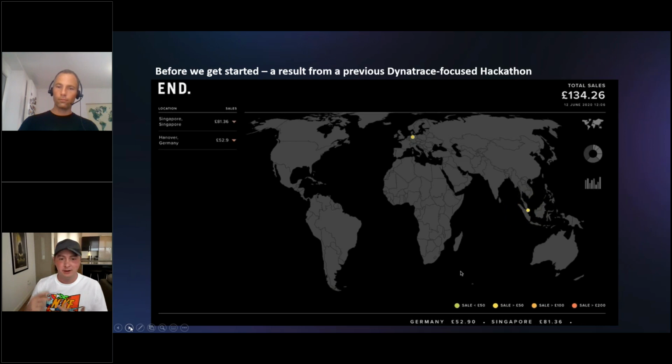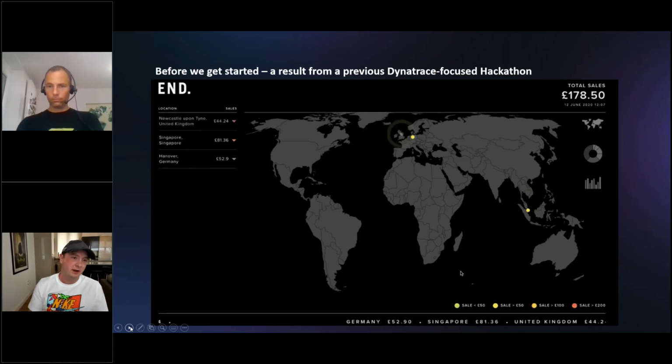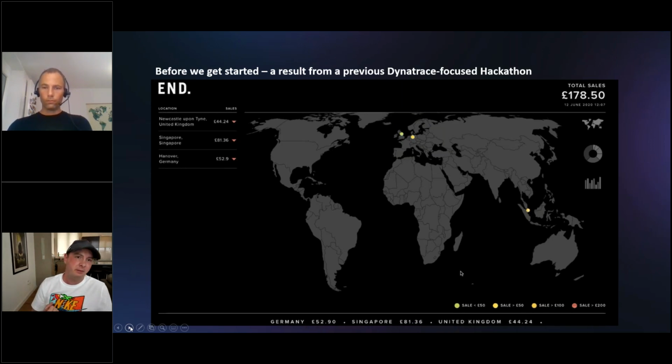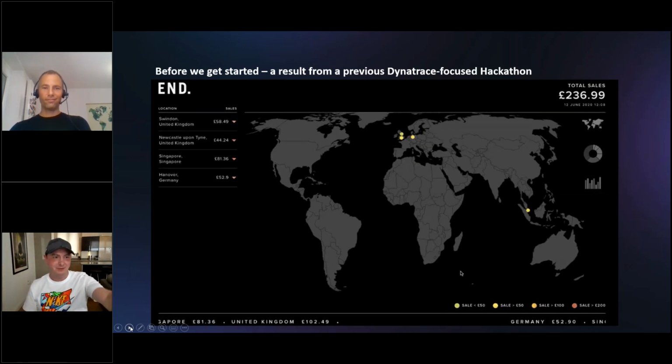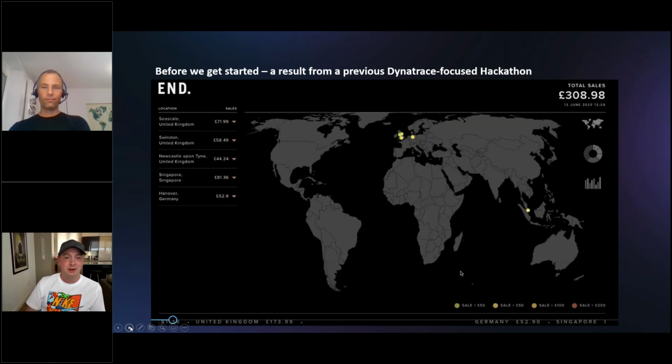So we track conversion events in Dynatrace. We also track things like the basket value as a session property. So in this, they're pulling that data out of Dynatrace using the API, and they've created this nice visualization here, which is kind of real time, and it shows little dots. Every time we get a sale, a little dot goes off, and it logs where it's coming from. So it's pretty cool.